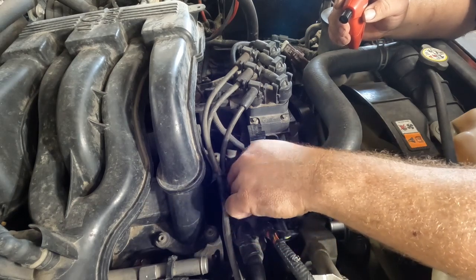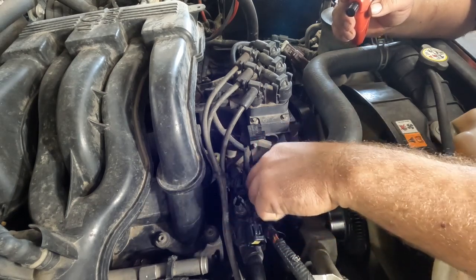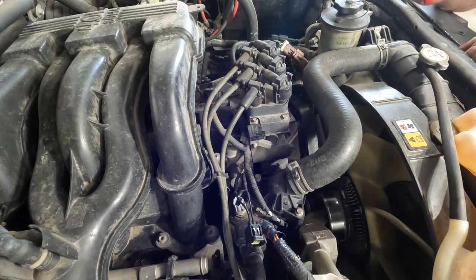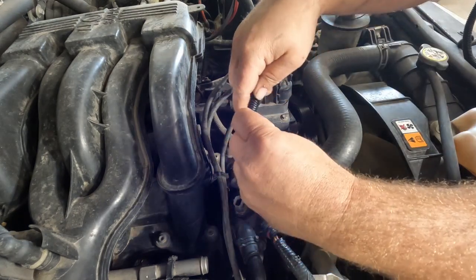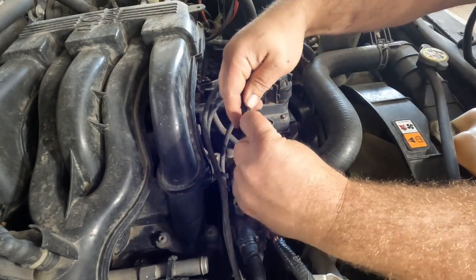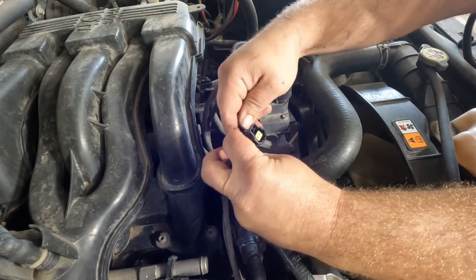I might even put a little bit of a coating on there. I think I've got some over on the electrical shelf, so let's see if we do. If we do, I'm going to put some on there just to protect it. Alright, sure do. So let's go ahead, slide this down across there.